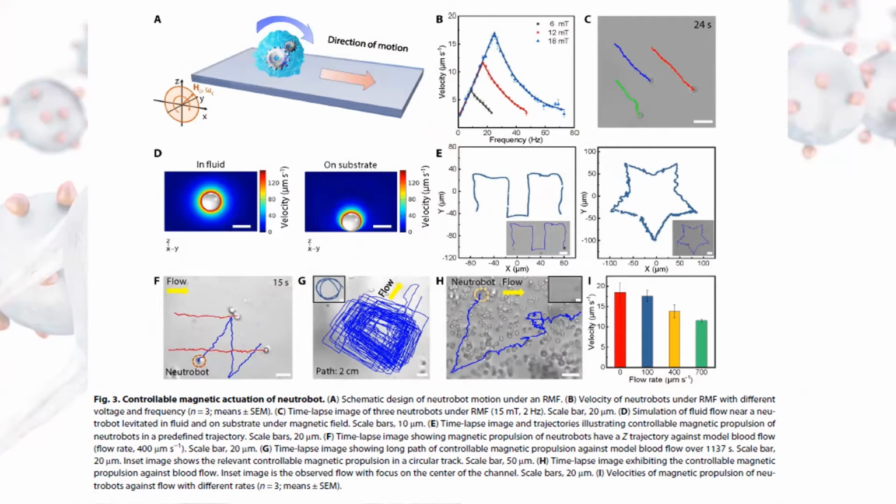When they combine the real-time position tracking, the autonomous path planning that they did, and the vision-based feedback, the system enables self-navigation of the Nutribots along a programmed path. Under the control of this rotating magnetic field, the Nutribots were able to reach a speed of 16.4 micrometers per second. This was about 50 times faster than the speed of natural neutrophils.